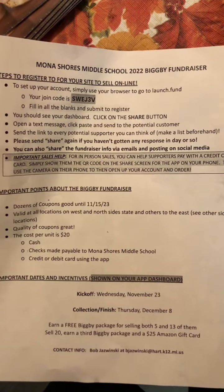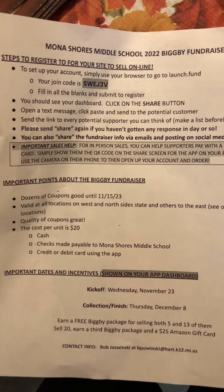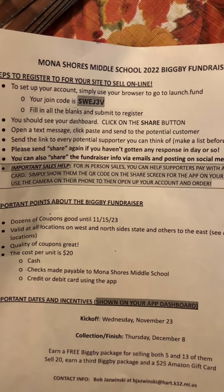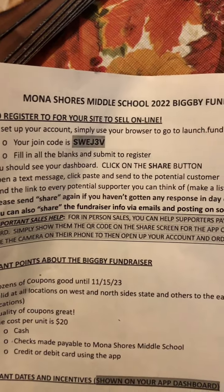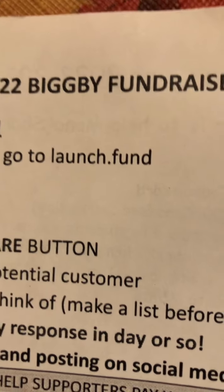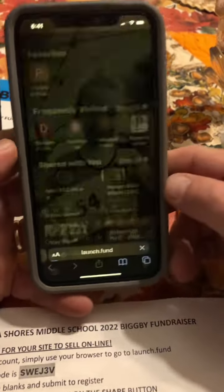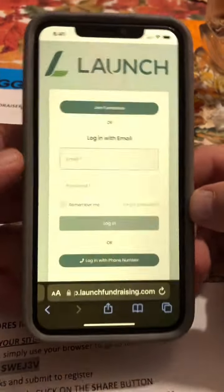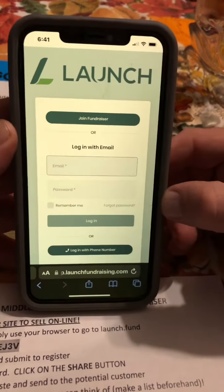But another great way to sell the BIGGBY card is to easily do it right from the comfort of your home and social media. So the first thing you're going to do is set up your account by opening up your browser and going to this website called launch.fund. So right now I'm going to take a video of Bob logging into launch.fund. It's going to take you right here to this little app screen.